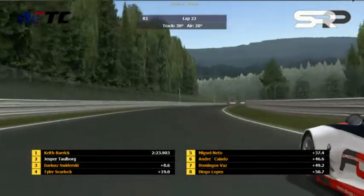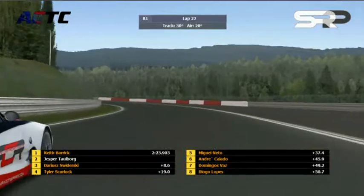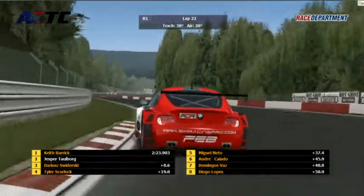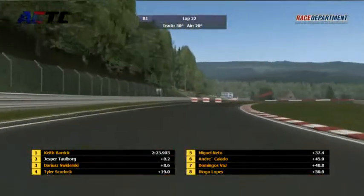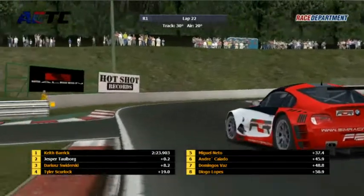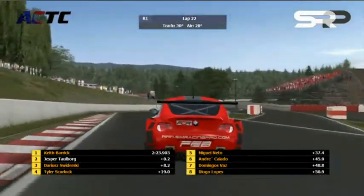On board with Tom. Look at that. He's not going to make a move. Surely not into Blanchimont. Surely not. Just putting the pressure on. Not like Torborg to make that sort of move, I guess. Almost flat out in top. Oh, Barrick! One way and the other. Oh, it just about held on to it there. That was so close. Oh, I thought they were going to make contact. Jumping out my seat.